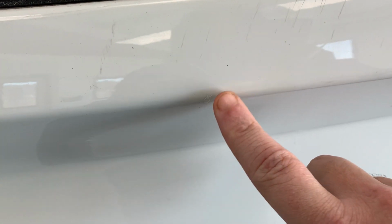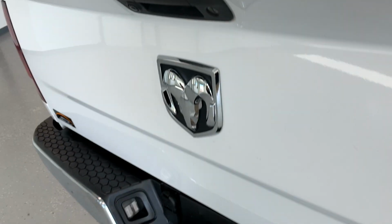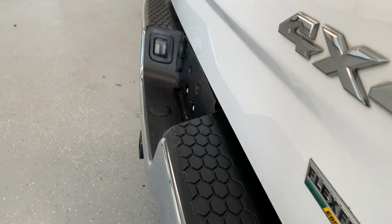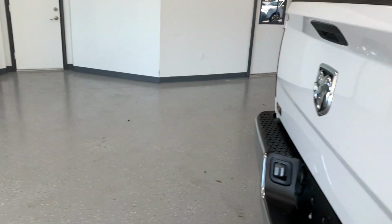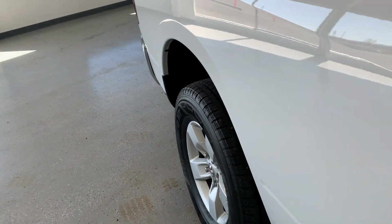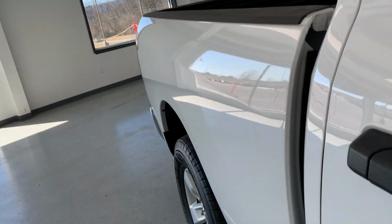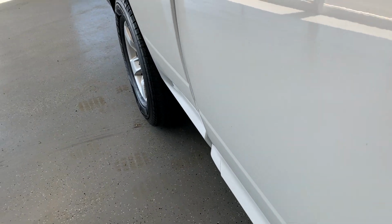So this is typically where you're going to find damage on the truck. Just minor scratches here across this top lip and on the protective cover. That's what it's there for. Protect the tailgate. We don't have any dents on that tailgate though. Chrome bumper has no damage. Working our way up the passenger side. Pretty good there, dent wise as well.